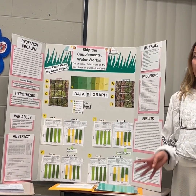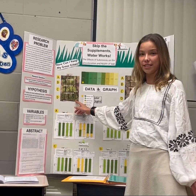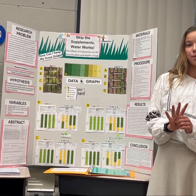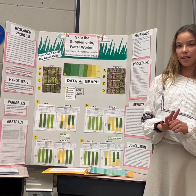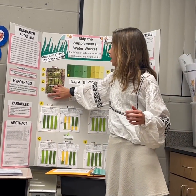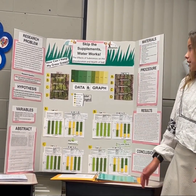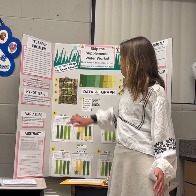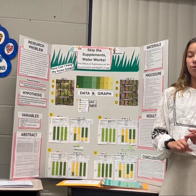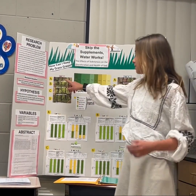I conducted 4 trials at the same time: Trial A, Trial B, Trial C, and Trial D. In each trial, there were 4 pieces of sod, 15.24 centimeters by 7.62 centimeters. In the first group of every trial, I placed 5 milliliters of Coppertone Sport sunscreen onto those sod sections. For the second group in each trial, I mixed 7.5 milliliters of vitamin C powder with 7.5 milliliters of vitamin D3 powder and poured the mixture onto the sod sections.